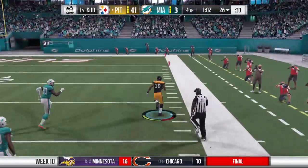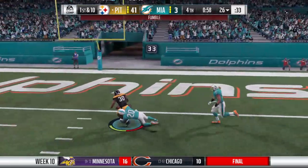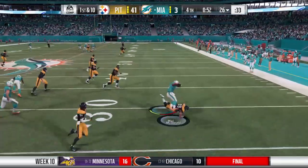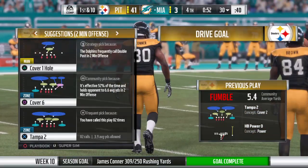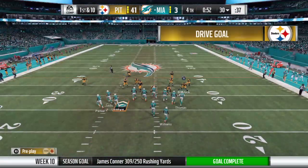And he's got daylight. It's a foot race. And oh, at the end of it, he's stripped. Ball comes loose. And this is picked up by the Dolphins. And he will bring this all the way up to the 30-yard line. And that one quickly went from a big play for the offense, I thought he may go the distance, to a big play for the defense.